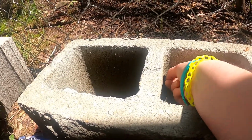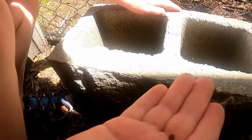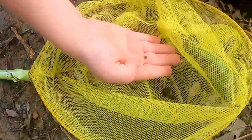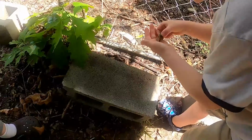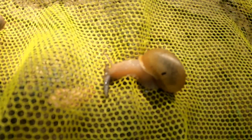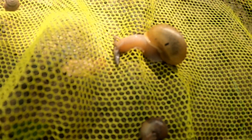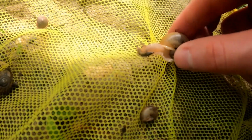Trying to grab this baby one here. I can grab it. There you go. Wow. Those are tiny. That's even tinier. Yeah. Here comes Thor. The snail. Put him in the net, Whitley. So Silas is still looking, but look at that huge snail. That guy's huge, and he's getting on top of the slug. I hope he's not going to eat him. Oh, no. No, don't eat the slug.